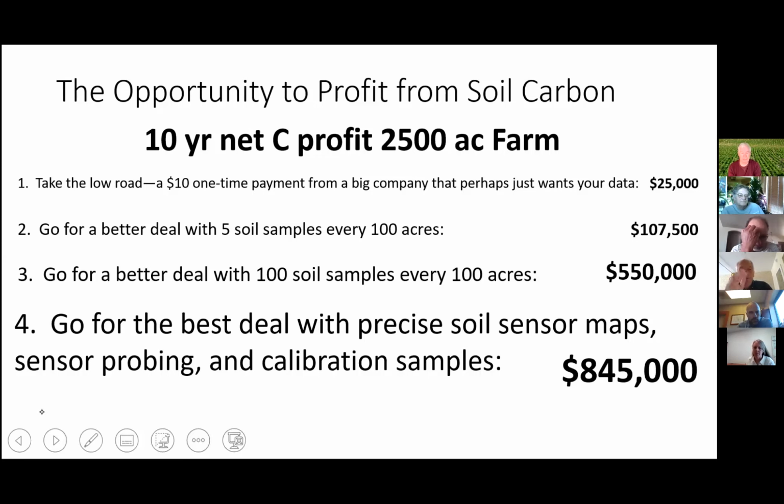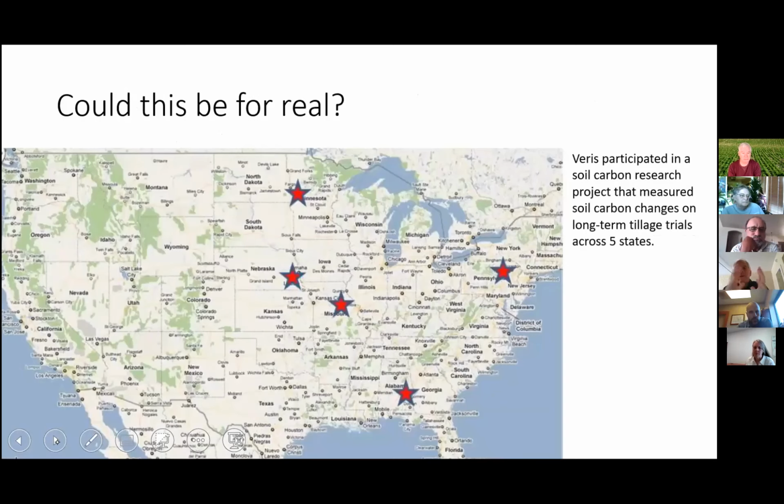But before we open this up to discussion, I want to show you a real example. This is kind of a fictional example to keep things simple. But about 10 years ago, we did a soil carbon research project that measured carbon changes on long-term tillage trials across 5 states. Environmental Defense came to us after we'd done another project for them and said, hey, we've got money. What would you like to research in carbon?